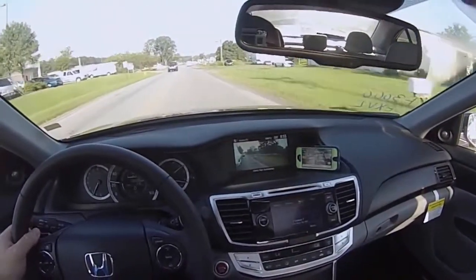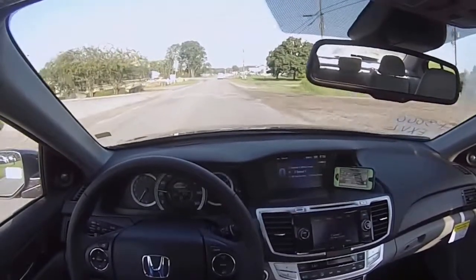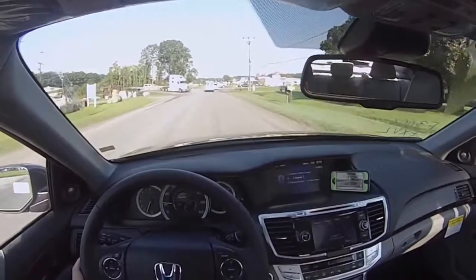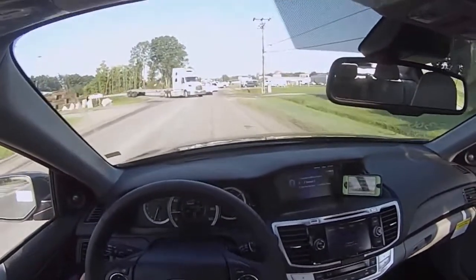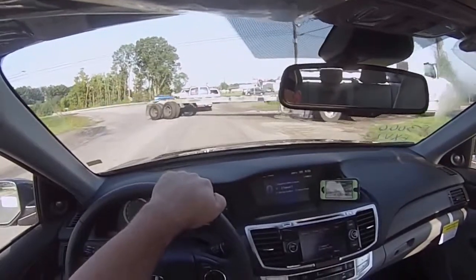Now, I'm getting ready to come up to an intersection right here. Now, I'm going to turn left. But if I was going to turn right, I can put this on and I can see if anybody's coming up the side of me. Google Maps now is telling me to turn left on the Chatham Parkway.